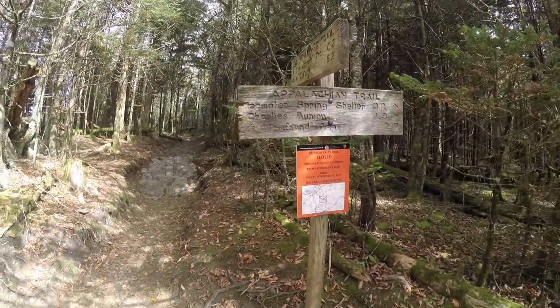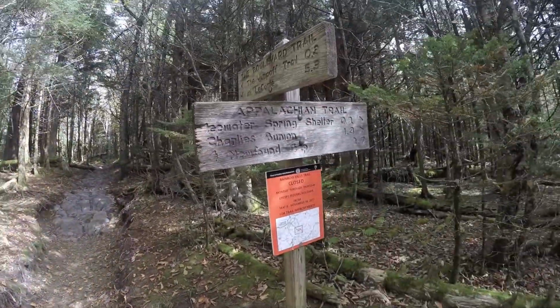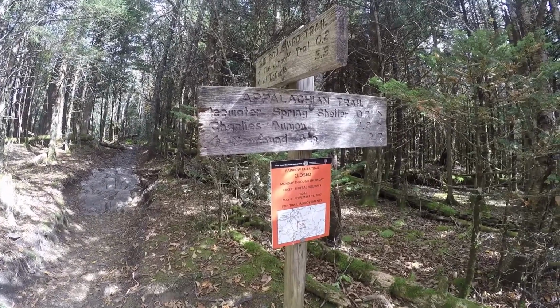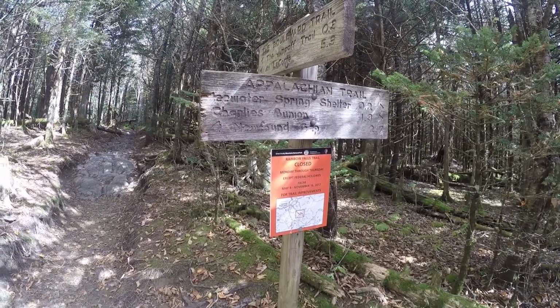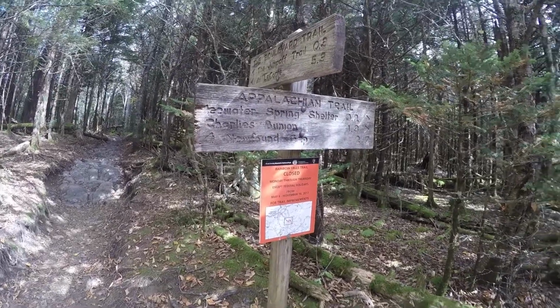Just got to the junction where the Boulevard Trail cuts in here and meets the Appalachian Trail. Gonna follow the Appalachian Trail down 0.2 to the Icewater Spring shelter here. Stop and grab a little snack and enjoy the view. And then head the 1.3 to Charles Bunyan. See you down the trail.